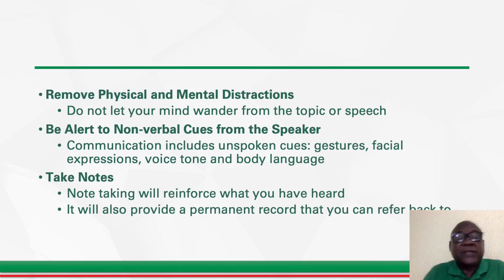You have to remove physical and mental distractions. You have to be alert to non-verbal cues from the speakers, and you must take notes. And this is the most disciplined aspect of listening.